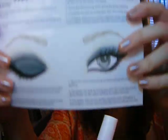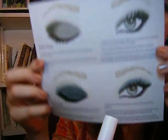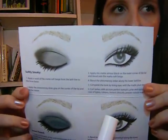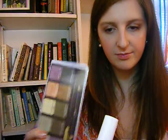I think the jewel tone look is on the bottom, and on the top it's a smoky eye look. I might have gotten that backwards. No, I got that right. Okay, great. So yeah, definitely recommend this Tarte 10 palette if you like color. Really, really happy with it. The colors are gorgeous. They blend well.